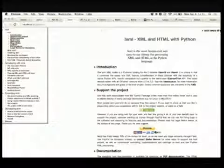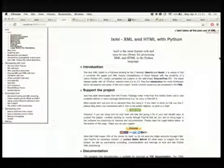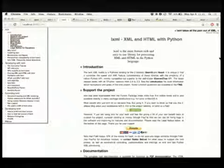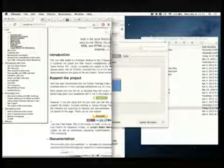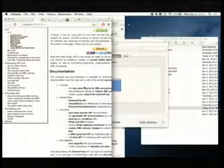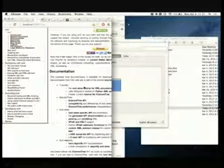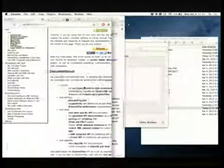Okay, what can go wrong? This is documentation that I do not like at all. LXML, a great project, works very well, but look what happens when you shrink it, right? Oh no. And here's the best part, though. I like to do software work on my laptop, so I often have my code window on one side and my browser on the other.